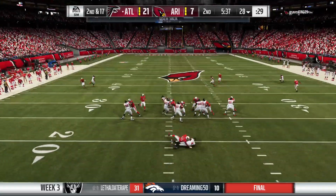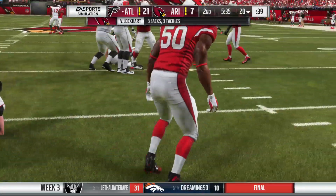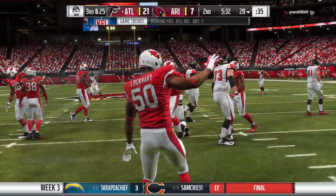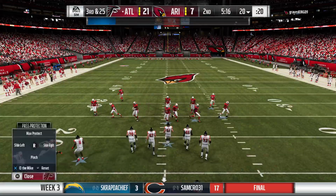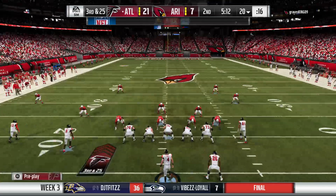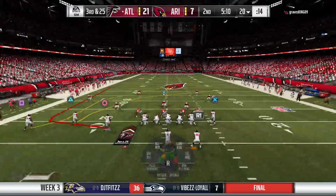Off the play fake. Francis. Blitz coming, and down he goes. The amount of sacks that they've absorbed in this game is absolutely extraordinary. Let's just face it. This offensive line, flat out, cannot handle this pass rush. It's been demonstrated time and time again.